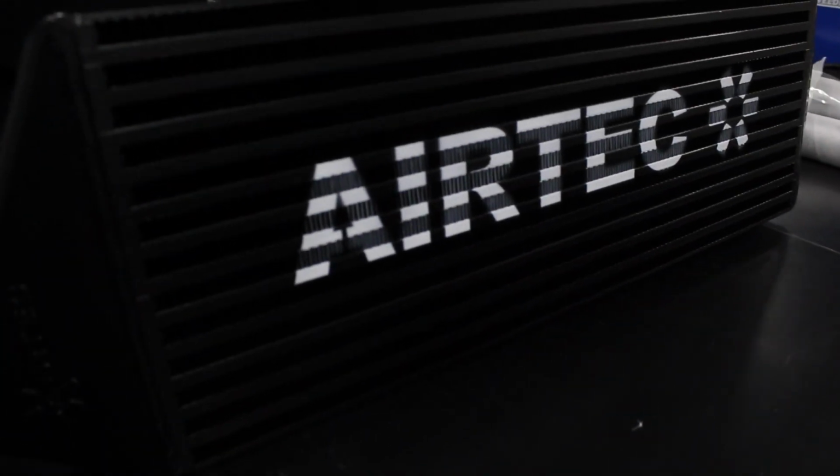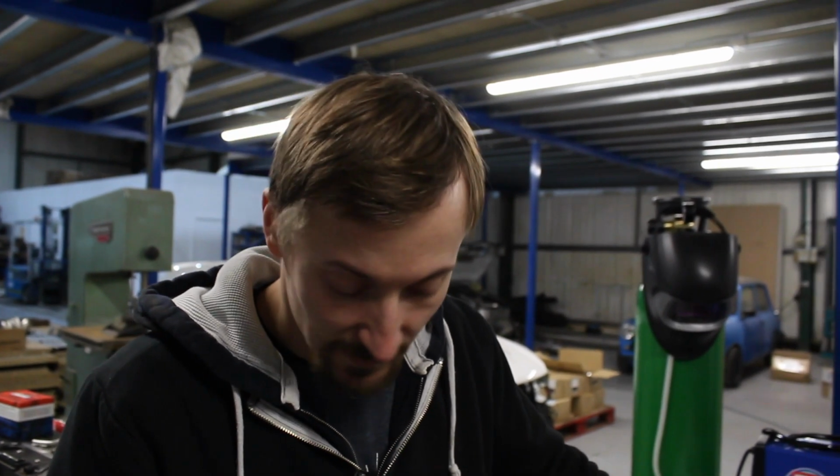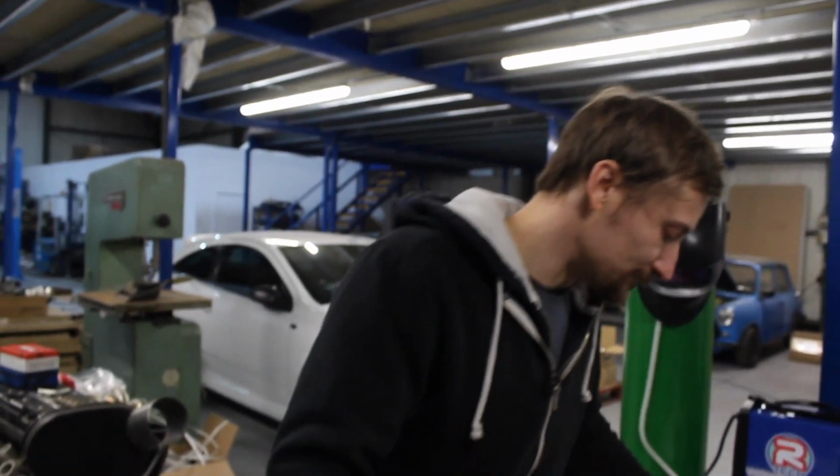Don't get me wrong, a nice folded, welded end tank is nice, but from a manufacturing and production perspective, they take a long time to make. These cast ones, because it's a totally different process, you can bang out loads of them, and you can cast a shape that you just can't make cost effectively by cutting sheet and welding it together. So you end up with a better product, which is what we've got.